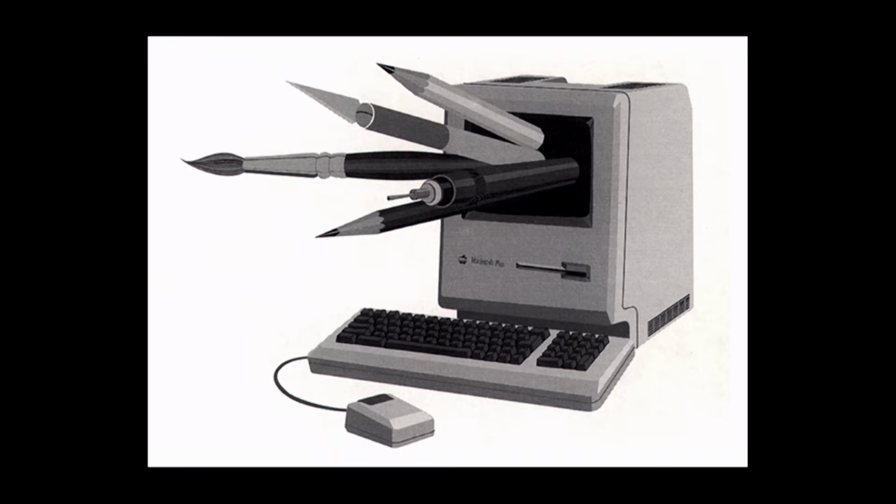So Illustrator was the first real package to offer powerful vectors that you can start to create illustrations. It wasn't in color yet. Color came later.